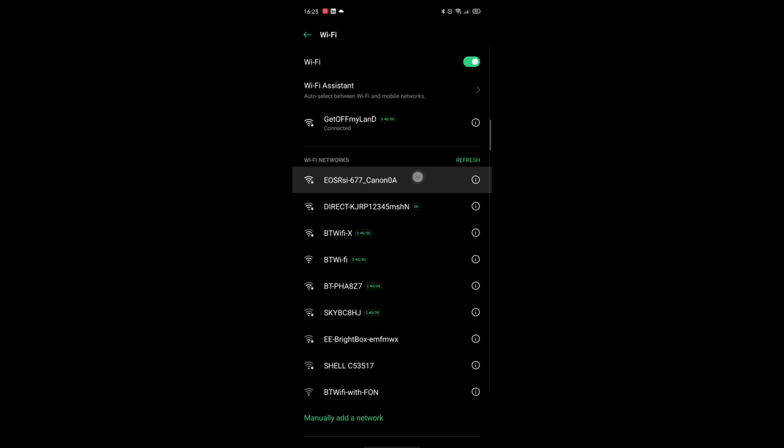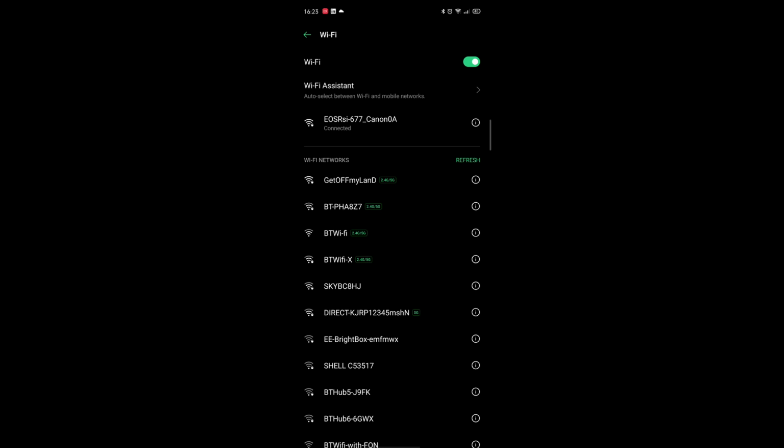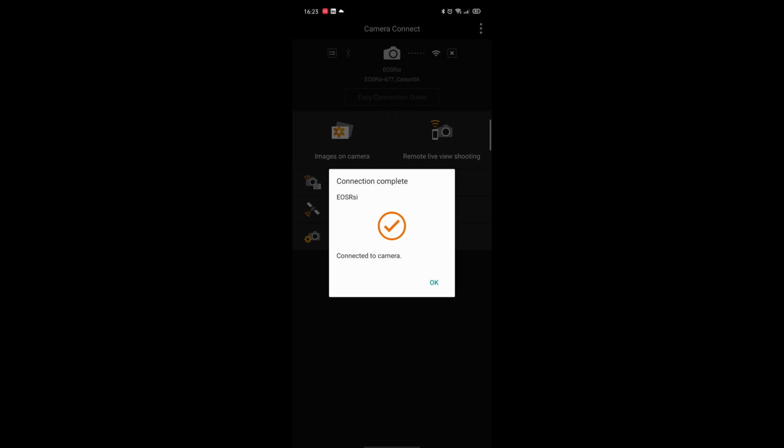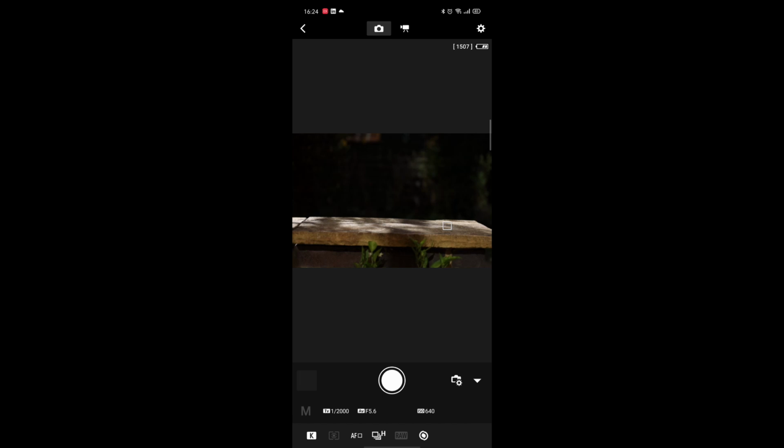As soon as that's done, I'll switch over to the Canon Camera Connect app. And as soon as I open that app, it recognizes that camera. Click that and it will sort it all out and connect. Then I have the option to remote shoot or view the images that are already on the camera. I'm going to go into remote shooting for this, and it'll give me a live view of what the camera is seeing. So that's streaming from my garden to my desk.